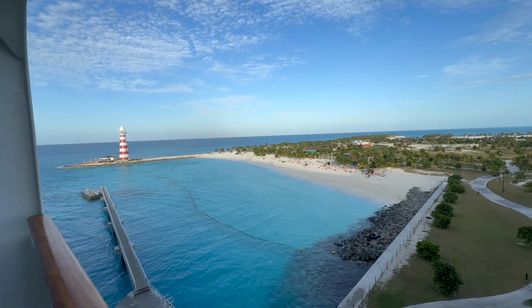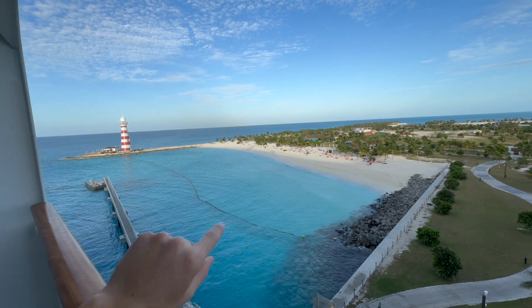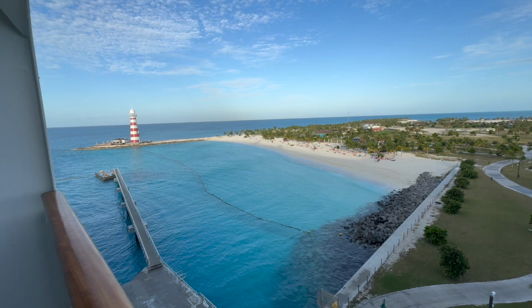So normally when I come here, I just go to the lighthouse beach right here. It's beautiful. You can see the ship. There's cool chairs, there's umbrellas. So it's really cool here at the lighthouse beach, and it's super close by.